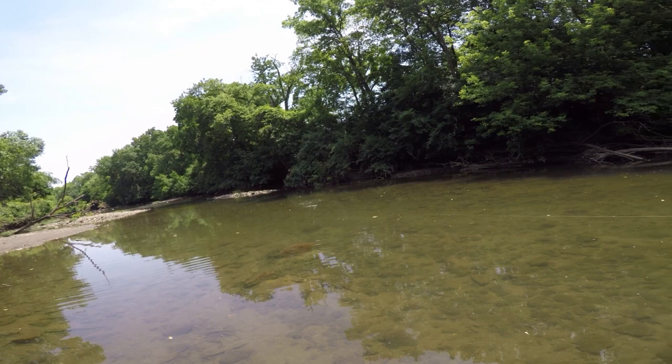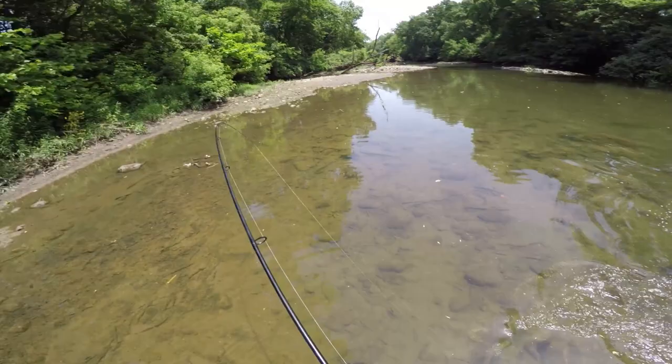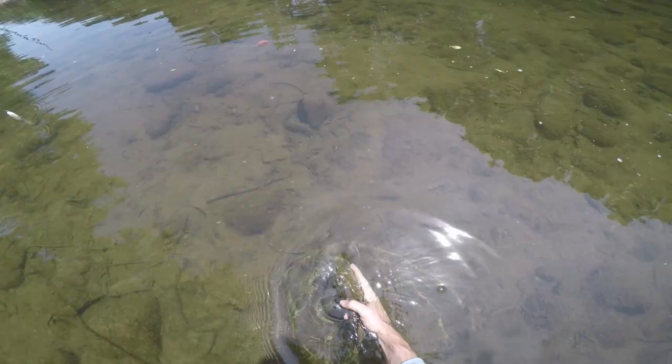Oh yeah, it's getting chased by another one. Wow, that is awesome, guys. There's two of them there. Pound for pound, these guys, best fighters around. It's a great fish, maybe a 13 incher. Let's get a nice release on this bad girl.